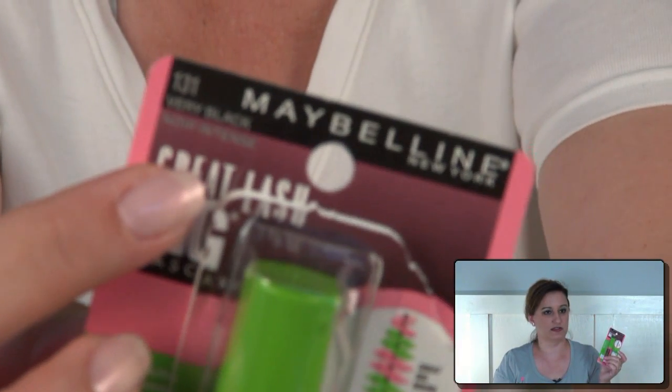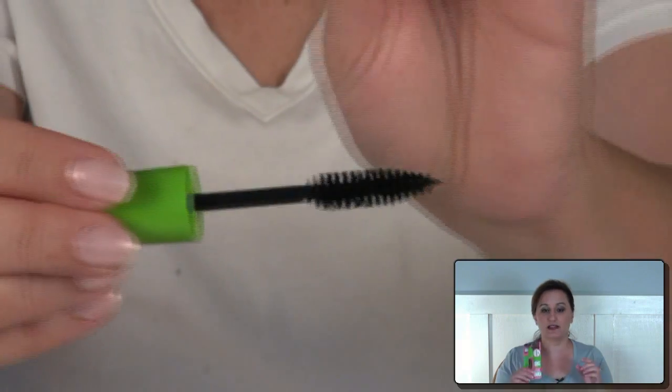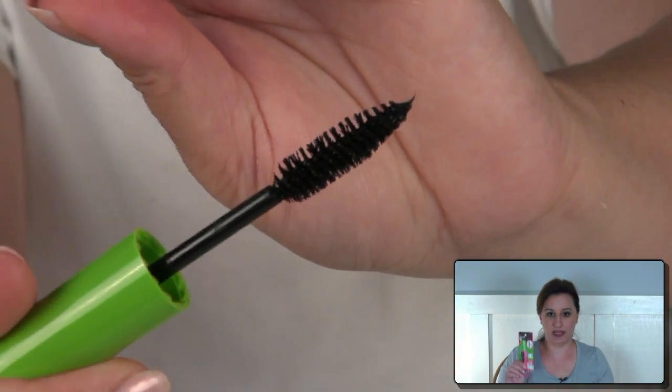I've been using this for decades, and it is a little bit wet when you apply it, but I usually put one coat on top and bottom lashes and it's fine. If you want more coverage, you can always put a second layer on, but I don't ever find that I need it. I got this in very black. My hair is brown. All my features are brown, but I don't like brown mascara. I like black, but not onyx, like really, really black. So this one was second to the darkest black.